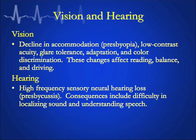Vision and hearing: there is decreased accommodation, presbyopia, which is the most common age-related change in the elderly. Glare tolerance, adaptation, and color discrimination do change. You're all aware of that. As people get older, hearing problems are very common. Presbycusis, which is high frequency hearing loss, is quite common in the elderly.